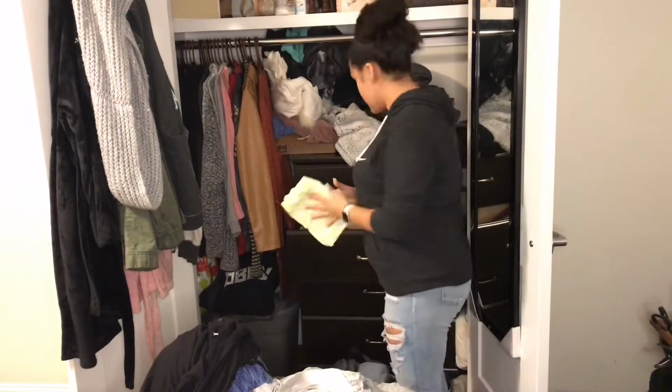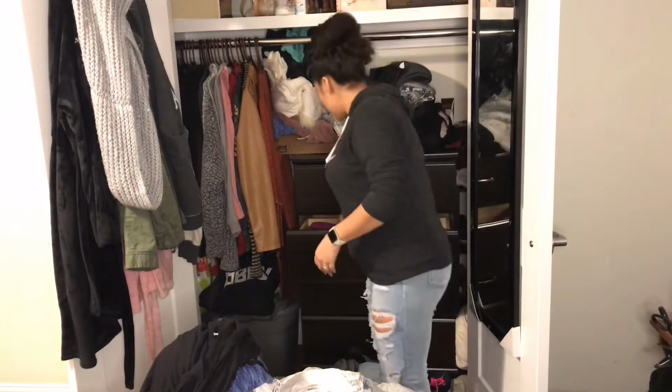So yeah, we're gonna do the clothes that are in the drawers. We're also gonna go through what's hung up. Over here is where my shoes are, but you can't really see. And we're also gonna get that top shelf as well.